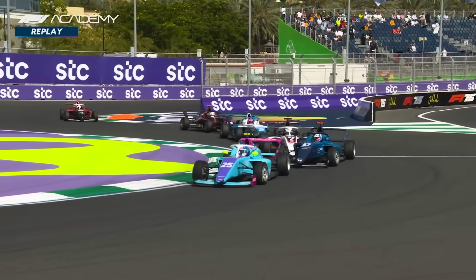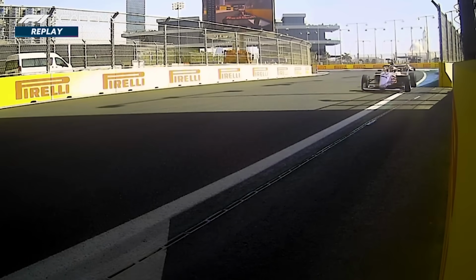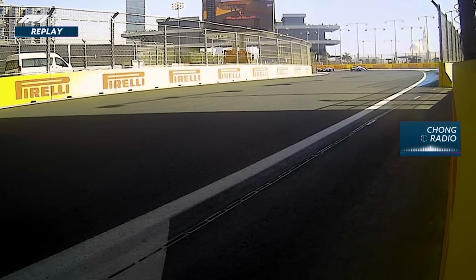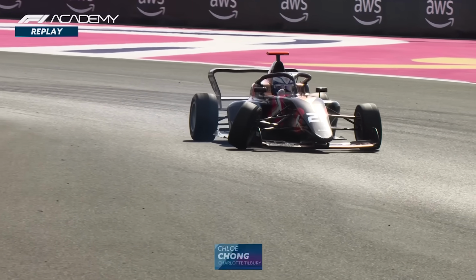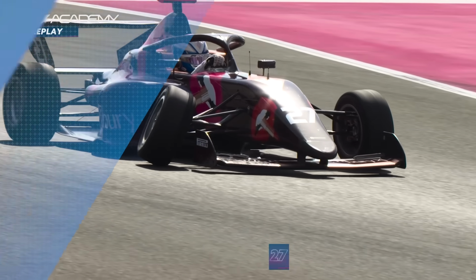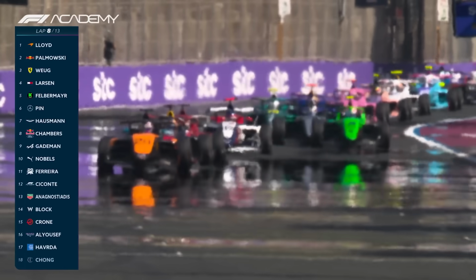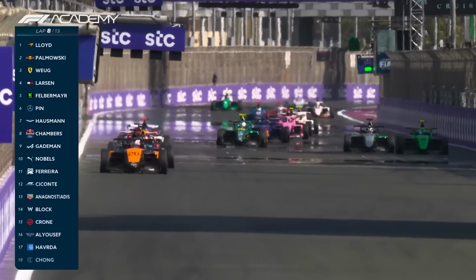Here we go. No, I'm totally wrong. It was Courtney Crone. Another look at it. I got involved in the accident, couldn't avoid it. So it's avoiding action. And you can see it's already badly damaged. Really unlucky. And we are back green once again. Ella Lloyd leads us over the line as we go on to lap 8 of 13.